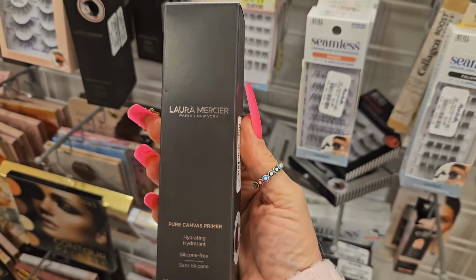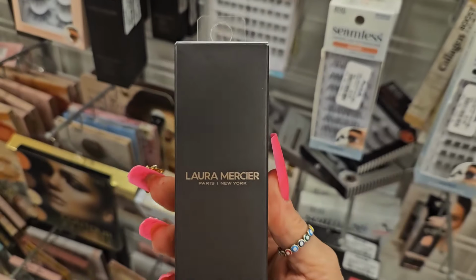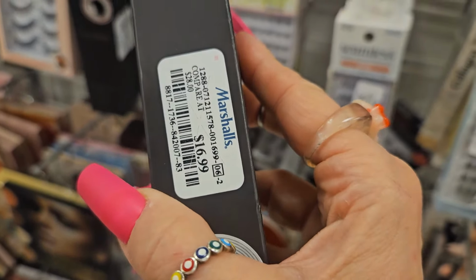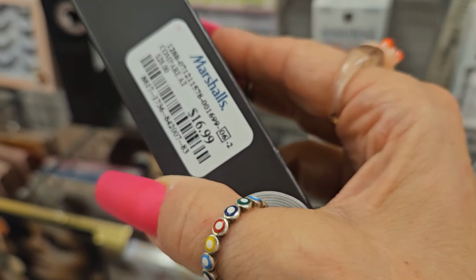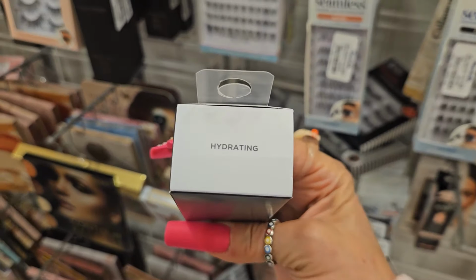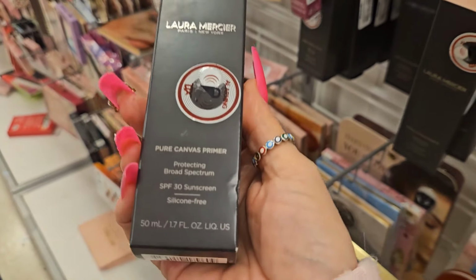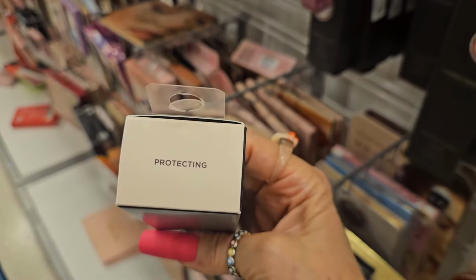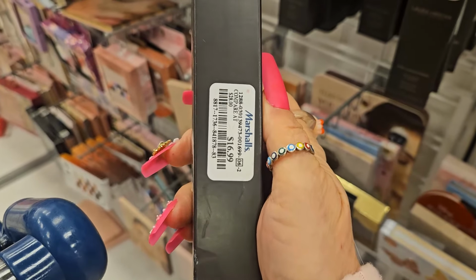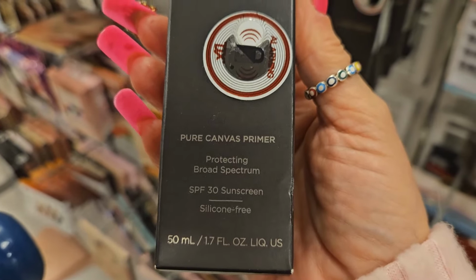They also have this one for Laura Mercier as well. This is the Hydrating Pure Canvas Primer for $16.99, the same, but they're different: illuminating, hydrating, and I think they had something else. From Laura Mercier as well, they have this one, Pure Canvas Primer Protecting, for $16.99. Wow, I'm impressed. I didn't think they were going to be here.